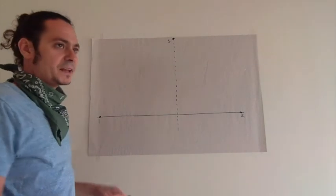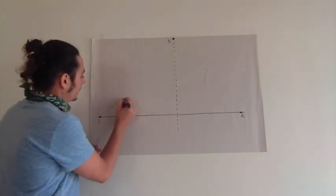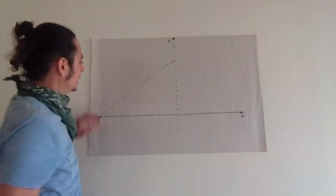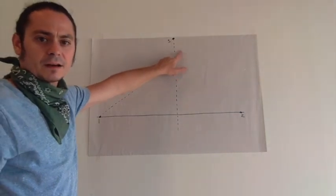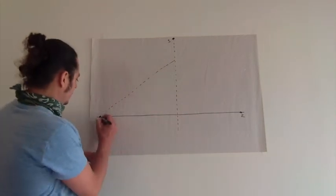So what I mean by that is, I'm going to start my first line, I'm going to come all the way here, and I'm going to stop right there. So I decided for my line to stop right here. If you wanted it to stop there or down here, you can do that. It's whatever you'd like. And then I'm going to do my next one.